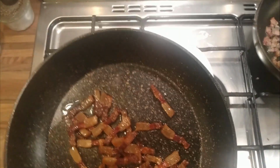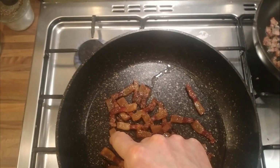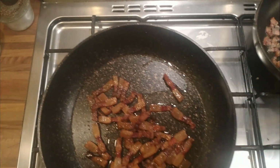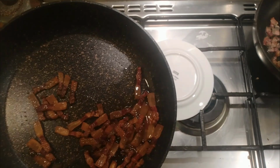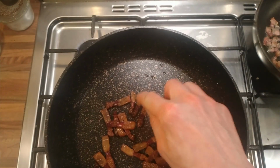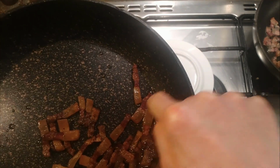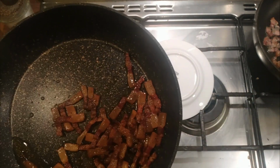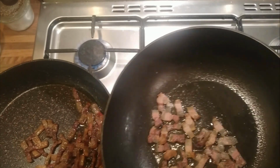This is kind of irritating, those bits that were translucent, the fat isn't rendering out of them, if there was actually some fat in it in the first place. Some of them have gone crispy, but it's not consistent. We've still got these bits that are translucent, which are a bit tough, whereas mine has gone like that, and the fat's rendered out of it.